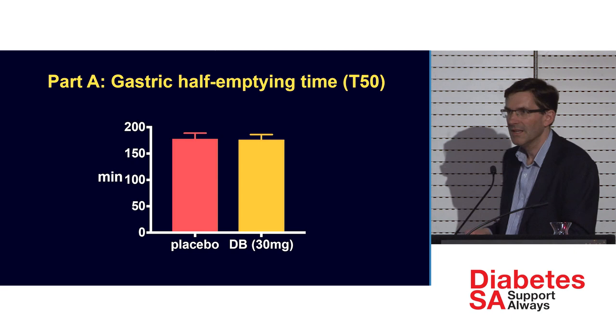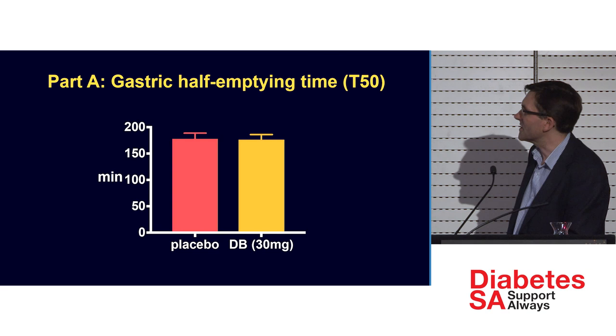So did these capsules slow the emptying of the potato meal from the stomach? Well, this is a bit disappointing, isn't it? There's absolutely no difference there.